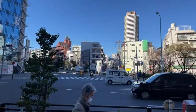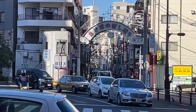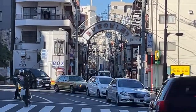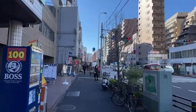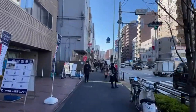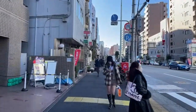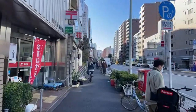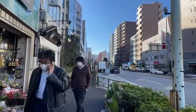Look over there. This is one of those old Showa era streets that not a lot of people know. Akebonobashi Dori has another unique, time stand still road. Lots of old shops, loads of grannies, family run businesses. And it's right next to Shinjuku. Already, straight ahead, you see the buildings are starting to get a little bit higher. And that is the Shinjuku Spear.